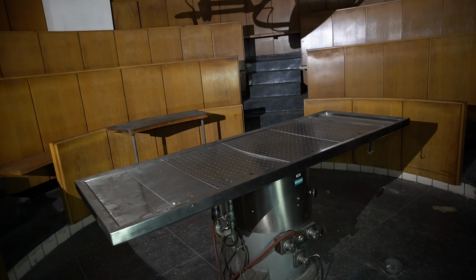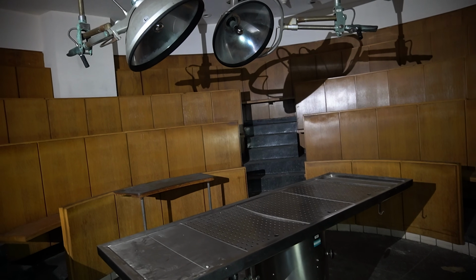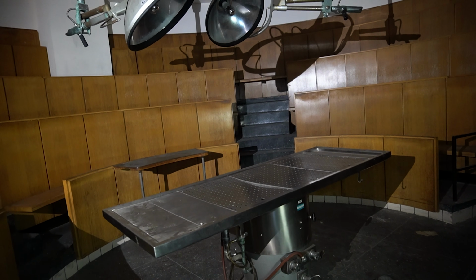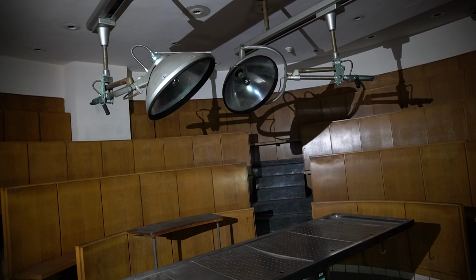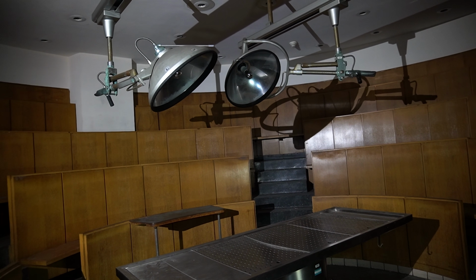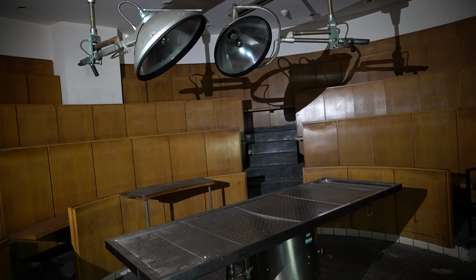Here's a more close-up look at the autopsy table itself, which always feels kind of weird to be near, just thinking about all of the things that have happened in here. So it feels a little eerie, but it's also in a way very fascinating. There's these two big surgical lights up on top so that everyone in the room could see what was going on very clearly, whatever was being demonstrated by the teacher. But wow, still, you just wonder, what exactly was happening in here?